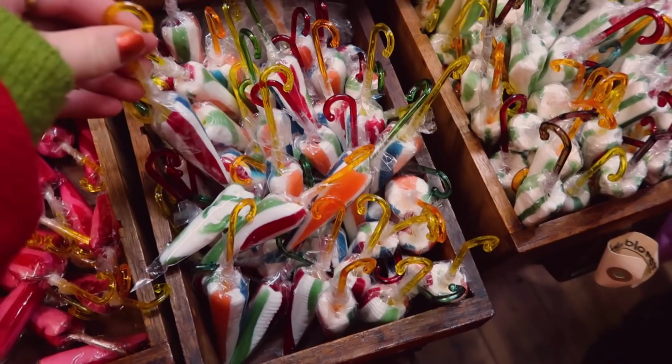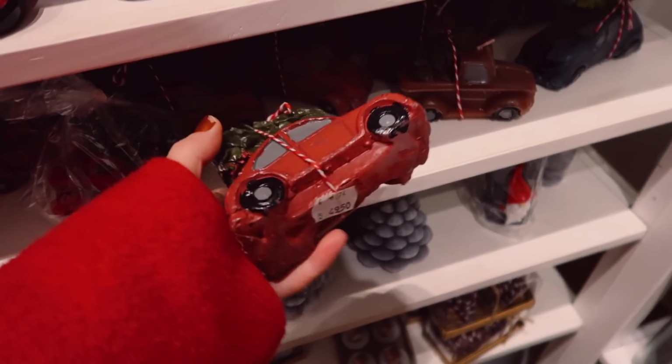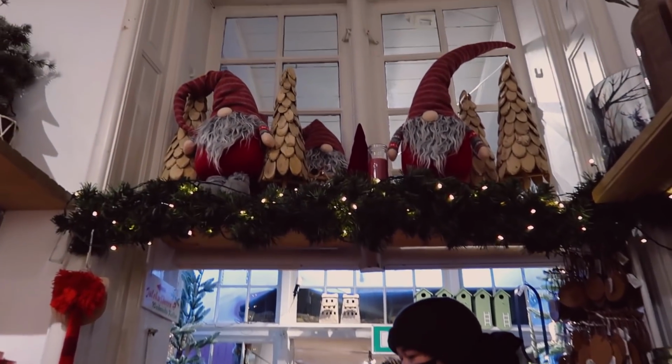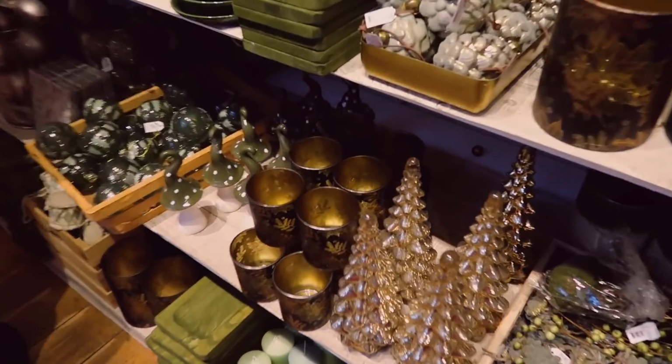So it is an old pharmacy that has been turned into a big boutique. Actually, just a building with Christmas stuff. Things that you can get for presents, candles, decorations. You can find anything in here.